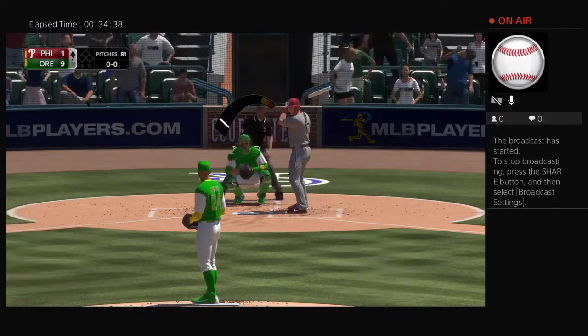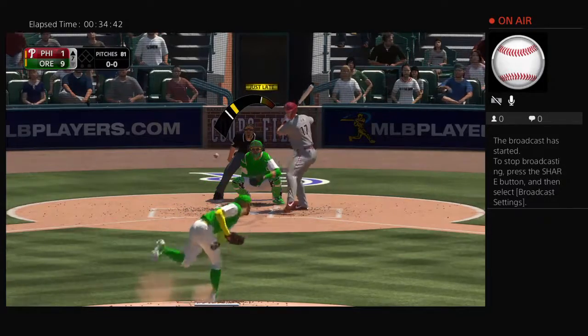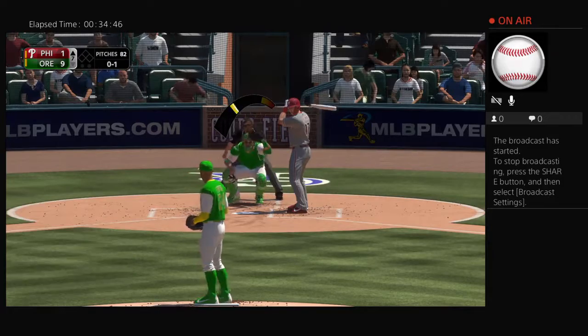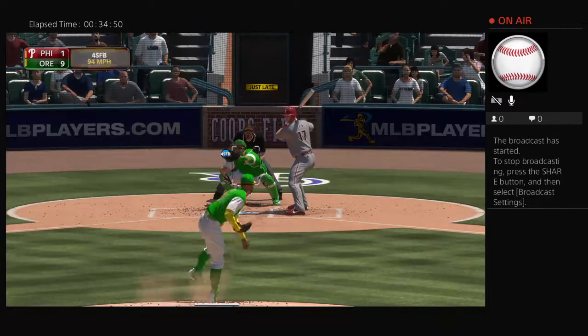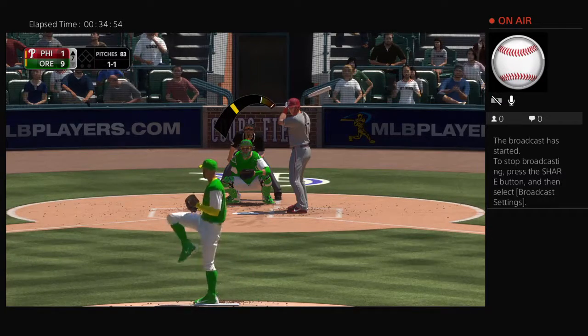And that'll bring up the Sacramento product, Rhys Hoskins. 0 for 2 for him to this point. And it's fouled away. Price ready with the 0-1. Now a fastball off the plate away. A ball and a strike.